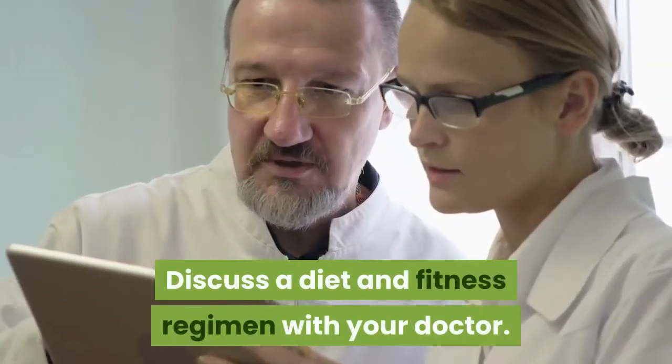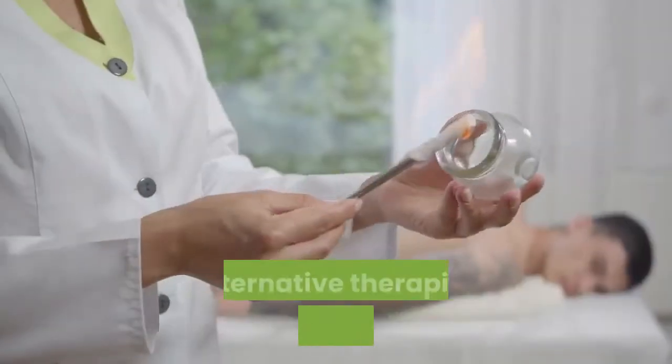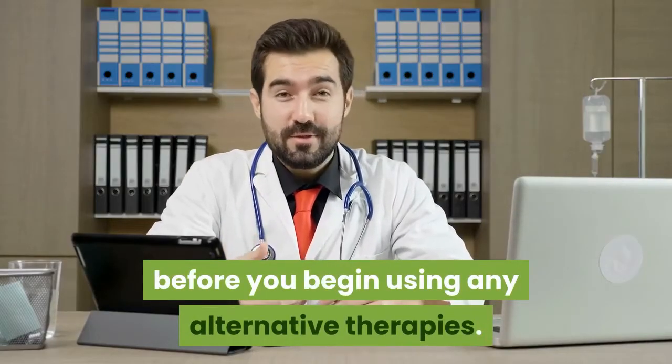Discuss a diet and fitness regimen with your doctor. Keep in mind that your abilities may be different during a flare. Alternative therapies that treat RA flares. Talk with your doctor before you begin using any alternative therapies.